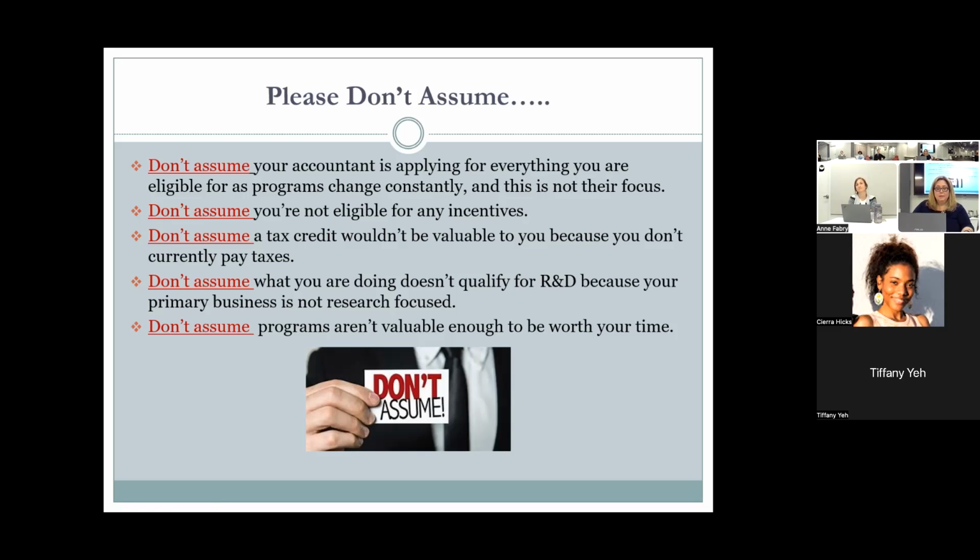And I already talked about this. Don't assume a credit's not valuable because you don't owe taxes. Again, a lot of these credits are sellable, so you can monetize them and get cash for your business. R&D is a big one that there's a misunderstanding about. A lot of companies, because they're not testing in the medical space or whatever, assume that they can't qualify for R&D. We have people that make bicycles, we have bakeries. It just has to be a product or a process. Software companies. There's a lot of businesses that are eligible for R&D.